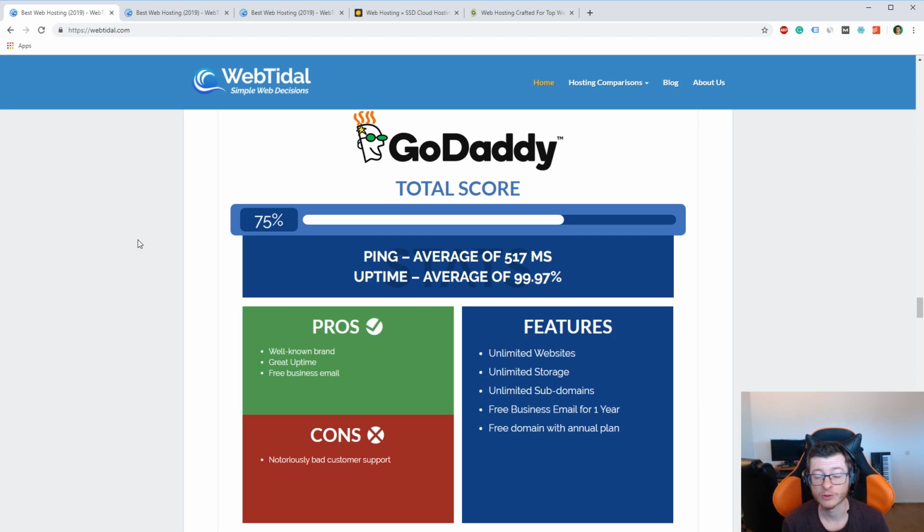Cons is that they're notoriously bad for their customer support. Oftentimes, they just will flat out refuse to help you, and other times they're very slow to contact, and it's just a real pain in the butt when you're talking about GoDaddy support. It's probably one of the most notoriously bad things about the hosting provider. Some of the feature sets that you'll find are unlimited websites, storage and subdomains, a free business email for 1 year, and free domain with your annual purchase of a hosting plan.